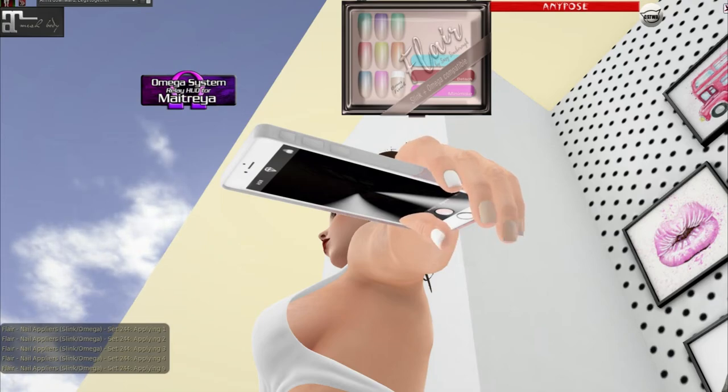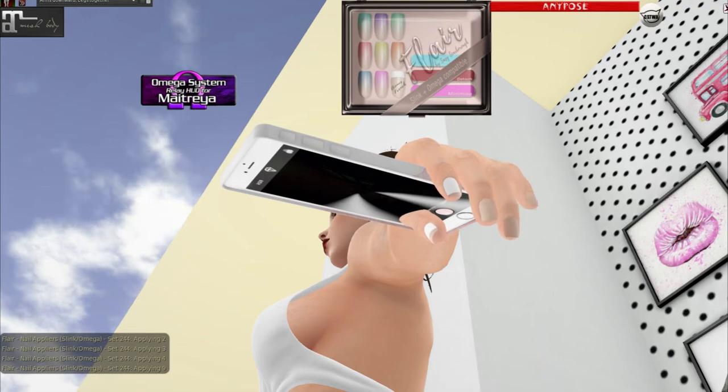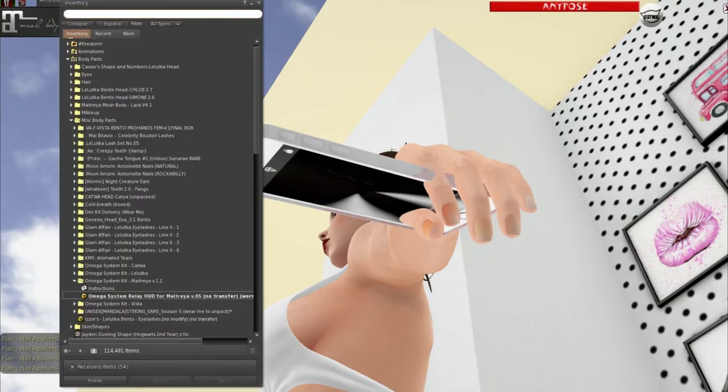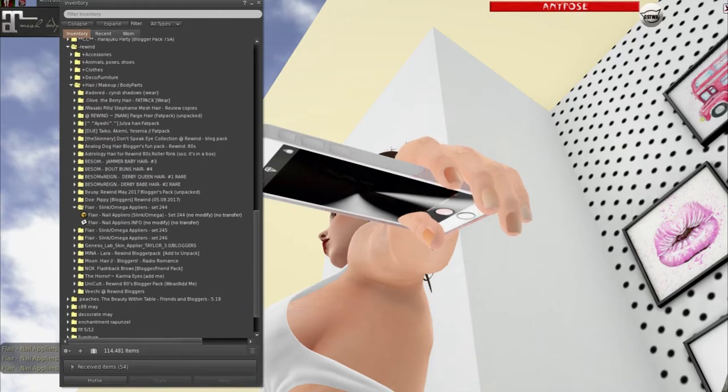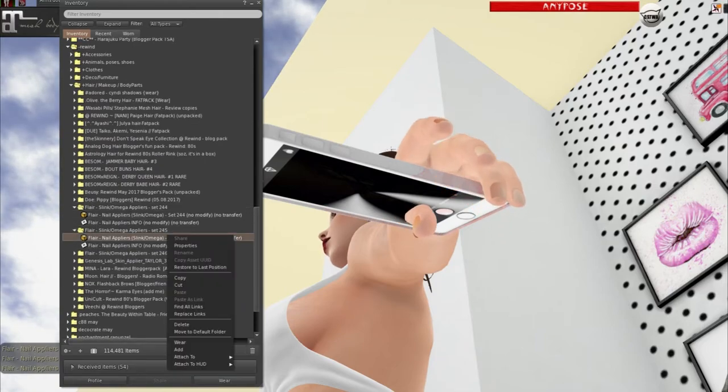Bonus French. You can also minimize this if you want, but it comes with 9 colors total. And then I think we have another one, right? Yeah, set 245.